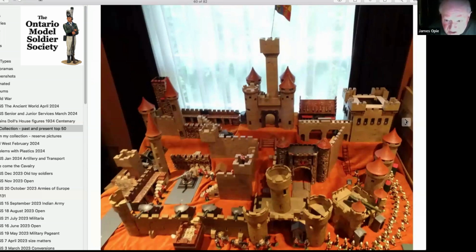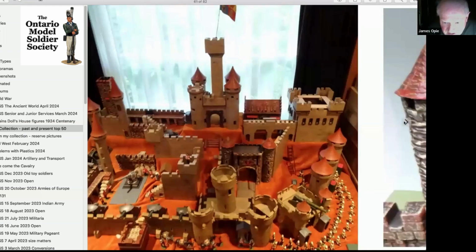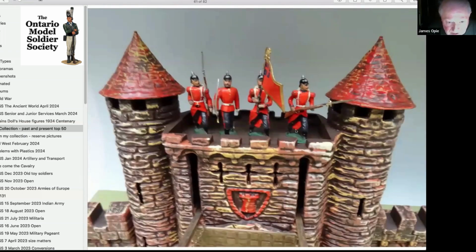This is my current fortification in my guest bedroom. Mary, sadly, having passed away, I've allowed myself to spread a bit, and this contains an awful lot of different plastic forts and plastic fort building kits, and it's garrisoned by various people. This is a front view of the Mignot figures we saw a couple of pictures ago.